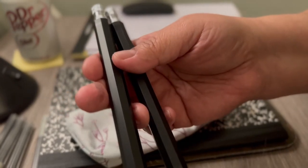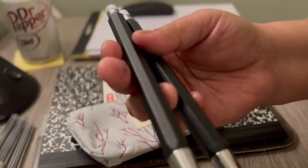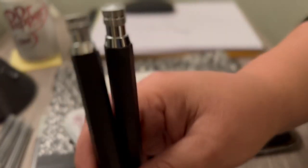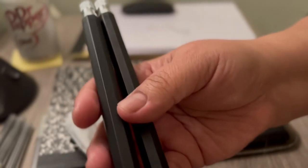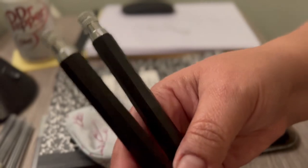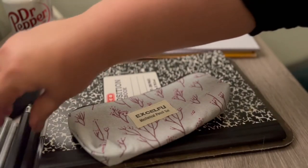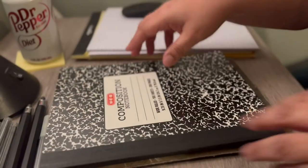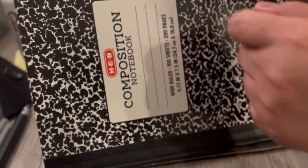Thank goodness for Amazon. And now, I wish I had discovered these sooner, but I was going through Amazon going mechanical pencil, you know, fat, big, and there you go. And then these came, and they're lovely. Like I said, in a little zippered bag. Composition book, HEB.